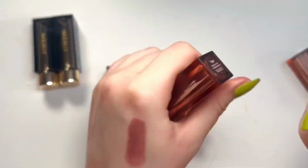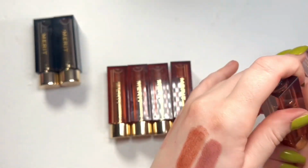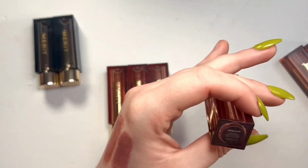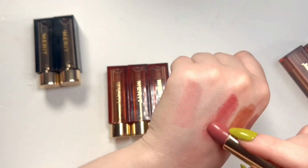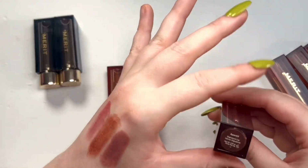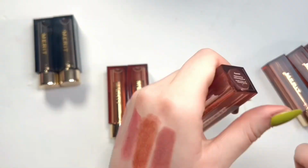Tiger, super, super pretty. They're sheer, but they still give you some pigment, and this formula just absolutely knocks my socks off. This is in the shade Millennial. So pretty. If you don't like the super grayed out shade like Baby is, I would pick Millennial if you like the more pinky tones. This range I think is a little bit more warmer browns than they are pinks.